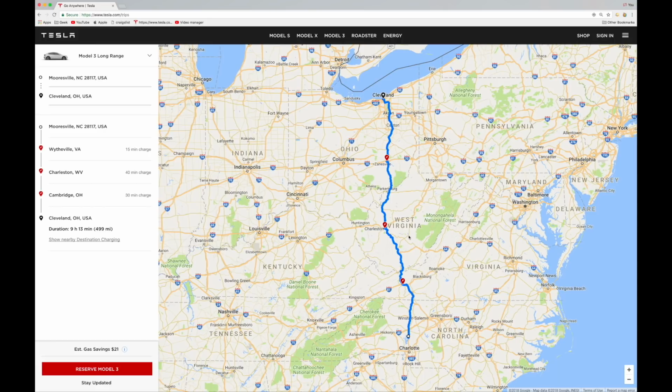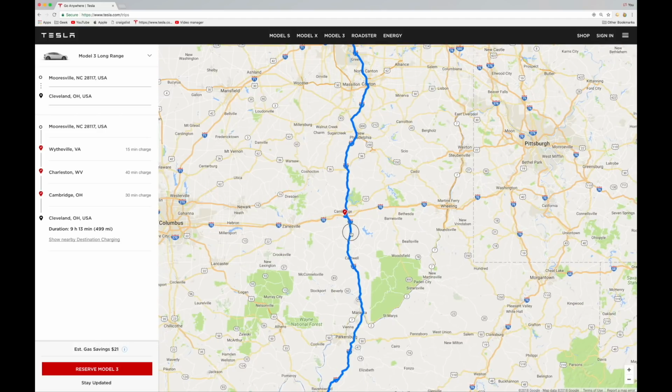So I hope this gave you a good look at what you're going to be expecting in the Model 3 as far as the screen and how the navigation works. And for the Tesla owners that are out there already, I hope this gives you a good look at it when you're planning a trip. You don't have to sit in the car and do this. You can actually plan this out on the computer and plan your trip a little bit better.